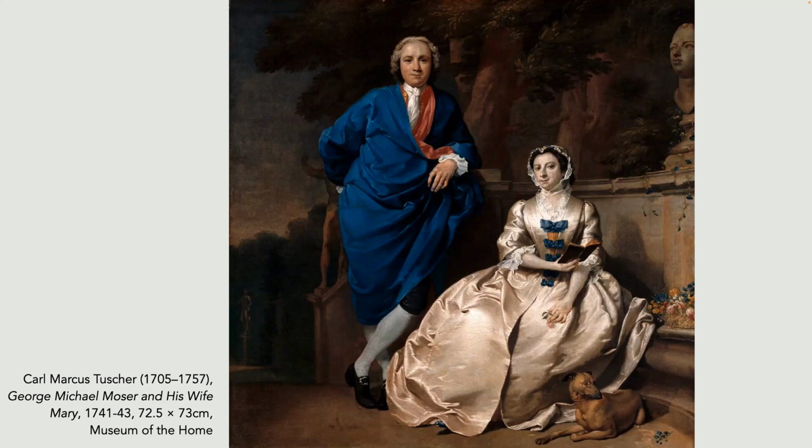Now, as George Moser was drawing master to the Prince, he knew all the celebrities of the day, and they came to his house. He knew Samuel Johnson, Oliver Goldsmith, all the leading artists, which meant that she grew up surrounded by the rich, the famous, and the intellectual elite of the day.